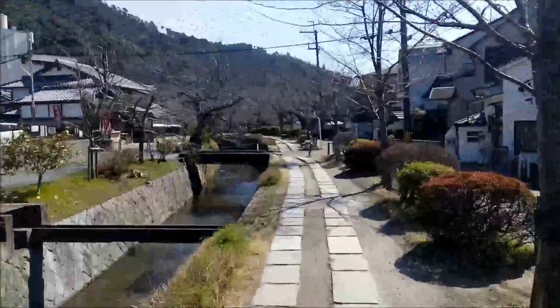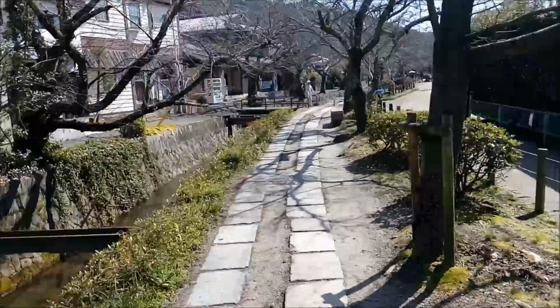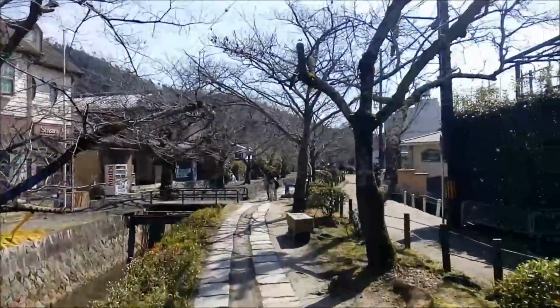The path is most famous for its cherry blossoms in the spring and its colorful foliage in the fall. In any season, you will find much to reward the eye and many sites of interest along the way.